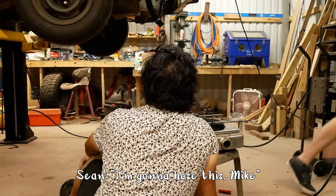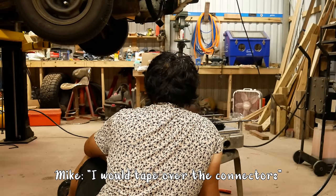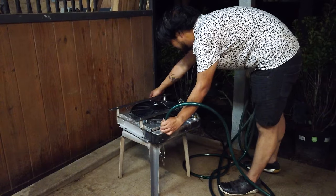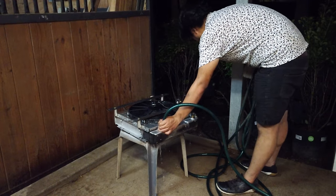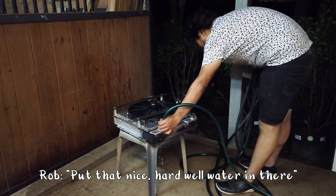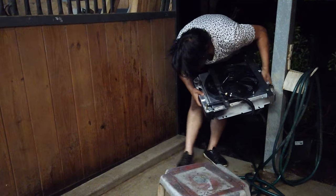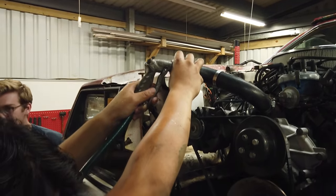I'm gonna hose this way. Is it okay if this gets wet? I will tape over the connector so it doesn't get wet. The plan this time was just to use the garden hose, slosh it all around, and hopefully the stuff sitting in the upper tank will come out. Put that nice hard well water in there. Really get some calcium buildup going. Yeah, there's little chunks. And just for good measure, we'll run some of that through the engine as well.